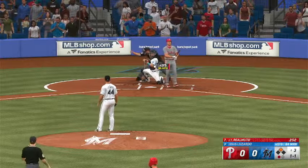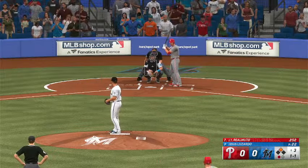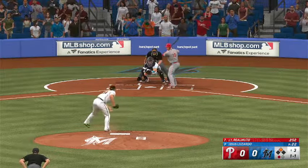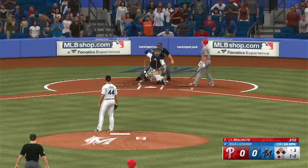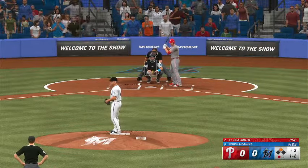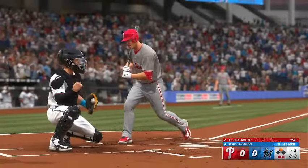A bit behind with that swing. It's strike one. One ball, one strike. And he takes a strike. One out. The go-ahead run is at second. We're here in the top half of inning number 3. Goes down looking.